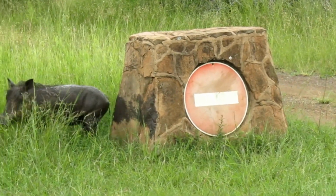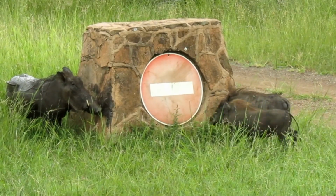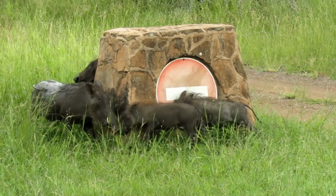The mother warthog had done a pretty good job with her babies, because she had 4 of them and they were growing quite big, and to keep 4 of them alive that long in an area renowned for its predators is pretty good going.